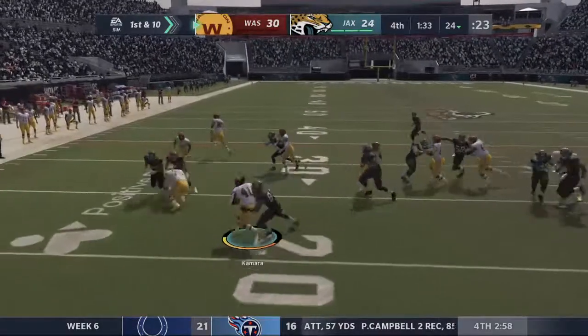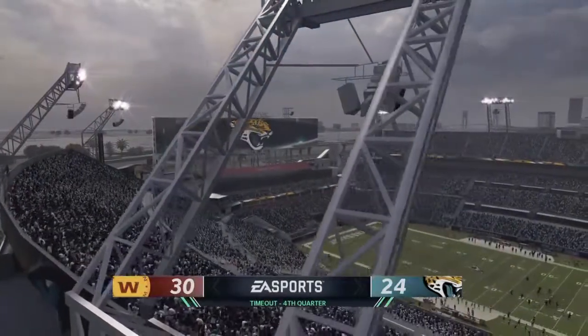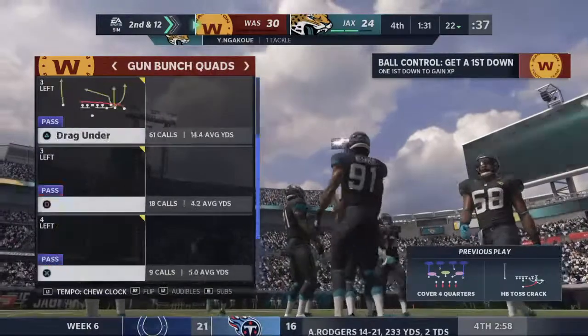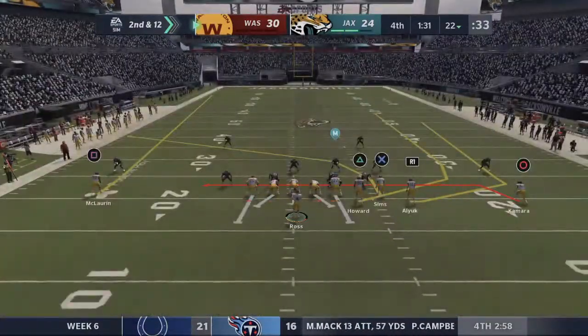Trying to run down some clock with Kamara. And I think this defense knew what was coming as he is smothered behind the line. The Jaguars going to go ahead and use their first timeout as they'll talk things over prior to this upcoming second down play.